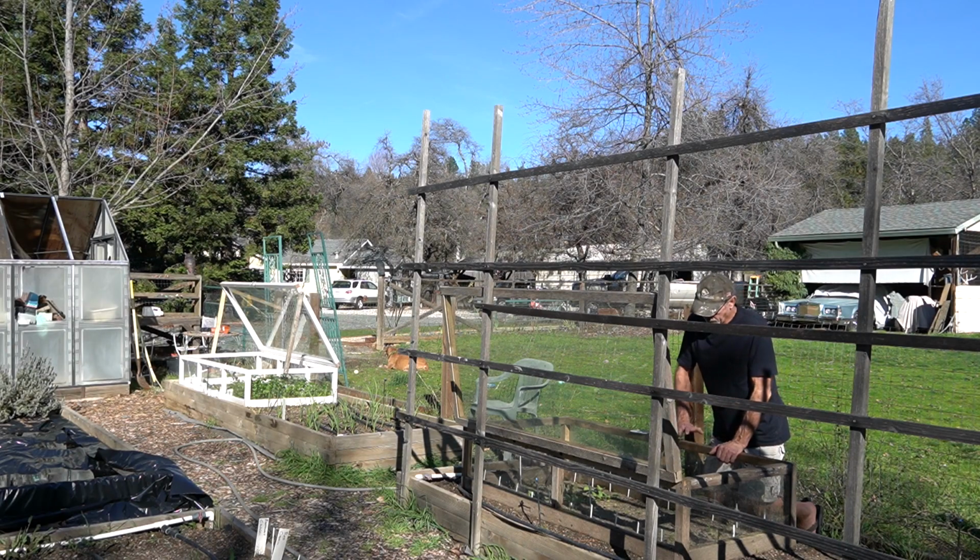The first thing I want to do is pull out some of these little weeds that are just popping up in the area where we're going to plant the radishes. Otherwise I won't be able to pull them out for quite a while. You probably won't know the difference between the radishes coming up and the weeds.